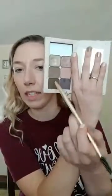Okay, so I'm gonna get started on my eyeshadow. I use my Jaclyn Hill palette, and I just use my foundation as my base. I'm gonna actually do my brows before I do my eyeshadow so I can frame my face. I'm going to use my mascara eyeshadows. I use a combination of Trust and Oak.